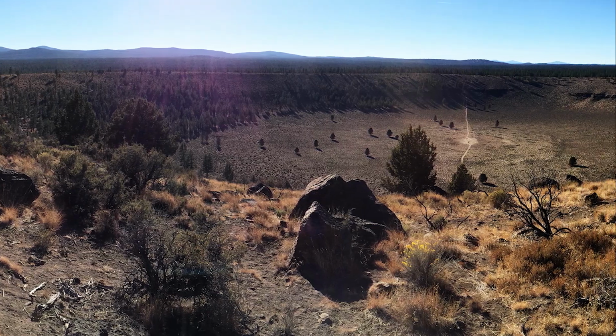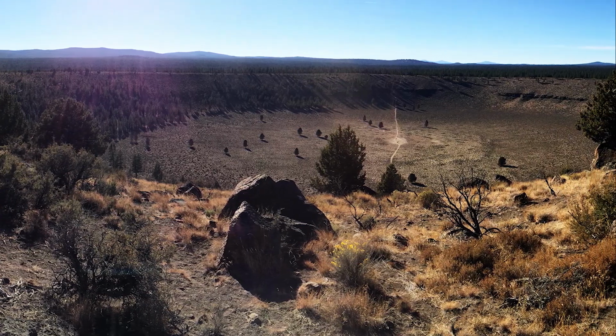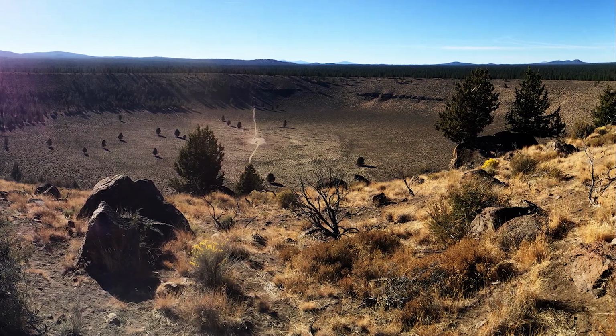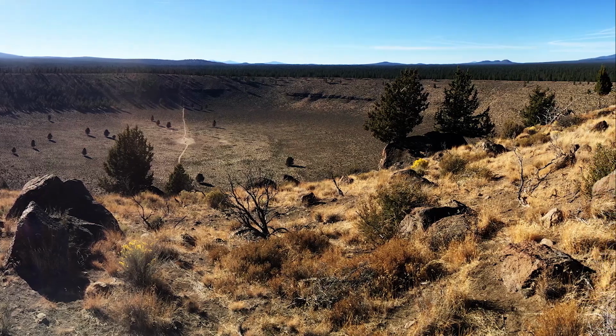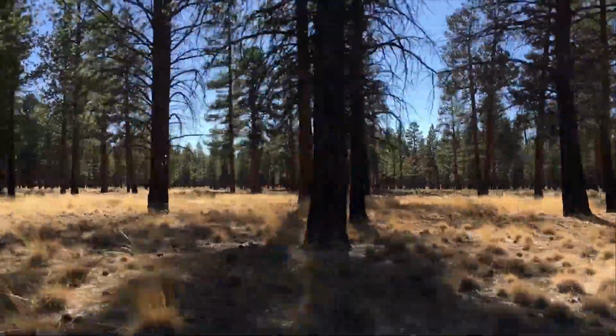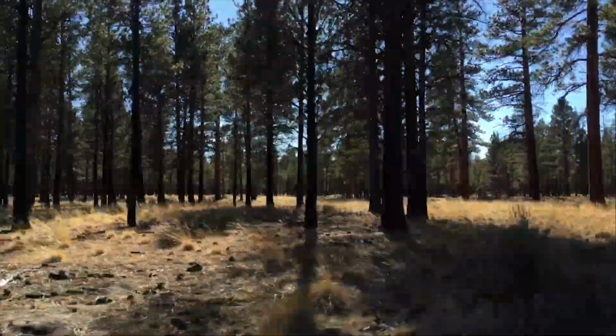It's time for us to start looking for some place to camp. Hole in the Ground is on National Forest land, and we could camp right down inside there, but we both agree it feels a little weirdly exposed, so we've decided to drive back through some of that ponderosa forest and find a spot for the night.